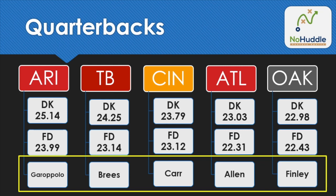Arizona, Tampa Bay, Cincinnati, Atlanta, and Oakland. All these teams we've seen week after week, whether it's shifting from first to second or within this top 5, but universally these teams continue to show up and continue to be weak against quarterbacks.